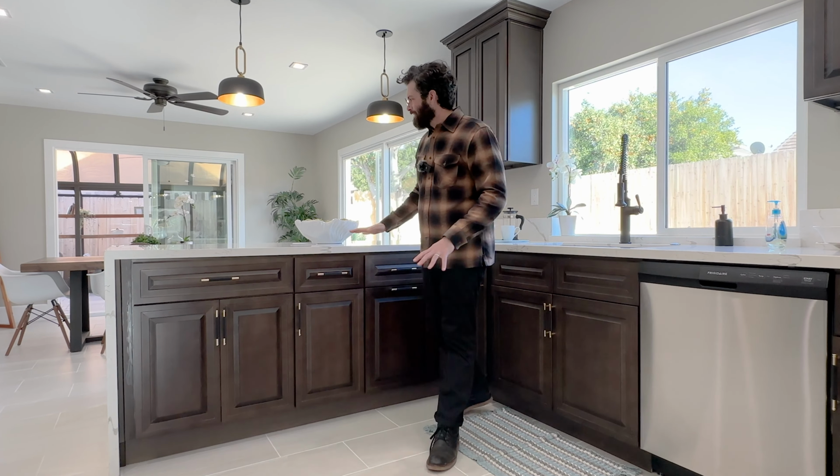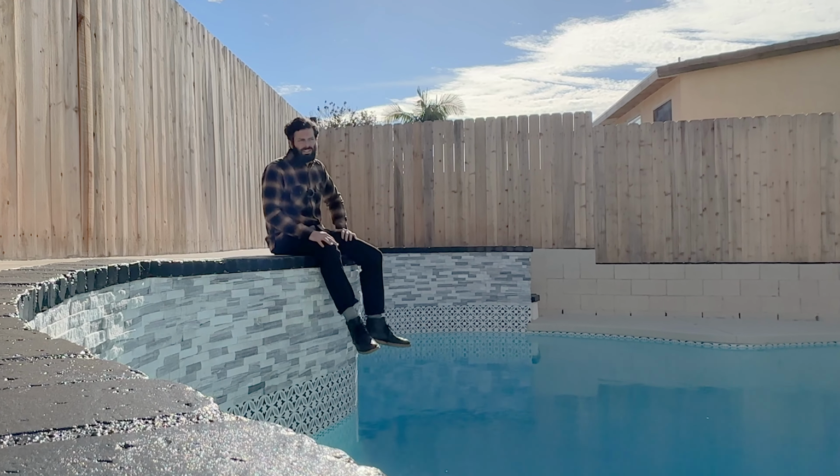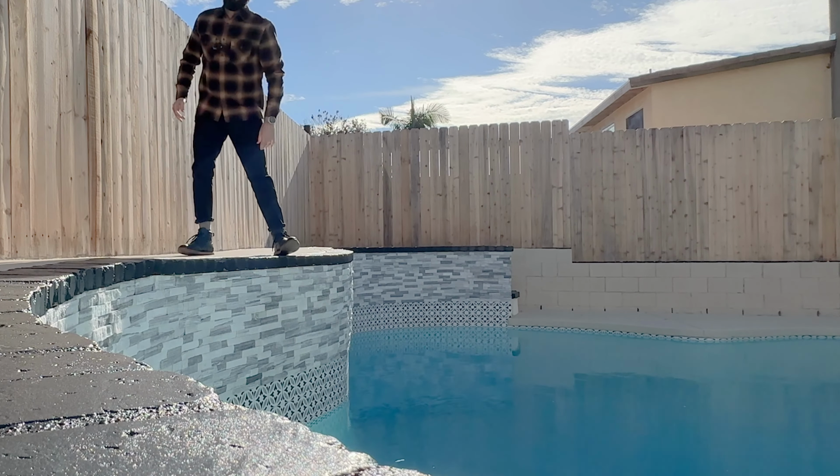It's a great pool. Everything's been redone. I love how this wall is so tall. You don't even need a diving board. You can jump off of this entire thing, which I think is just a really fun concept for a pool. Or Tony Hawk's Pro Skater.